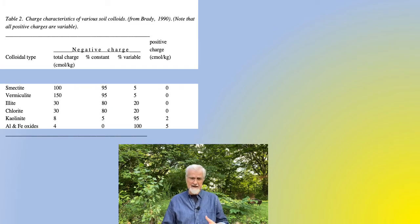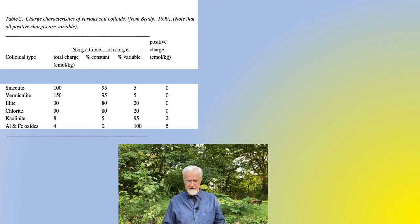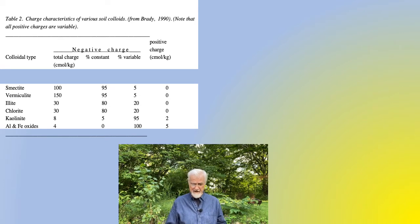Then we have illite. I didn't mention chlorite, but it's another kind of clay. And you have a total charge of 30, much less than the smectites. About 80% of those are constant, and about 20% are variable, so much more variable. Then you have kaolinite, which I talked to you about. Kaolinite has a very small charge base, only 5% of which are constant. Mostly they respond to pH. Mostly they're highly variable. And then you have the aluminum and iron oxides, those amorphic clays that are very, very highly weathered. And as you can see, they have low charges, even half the charge of kaolinite.